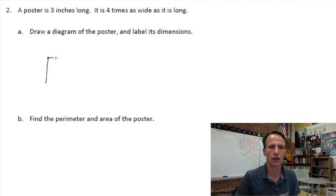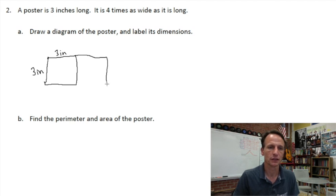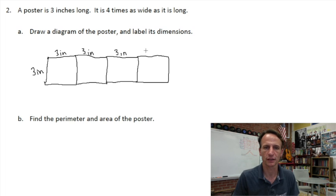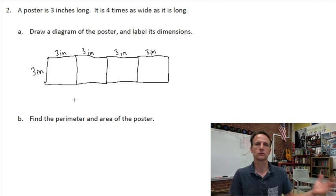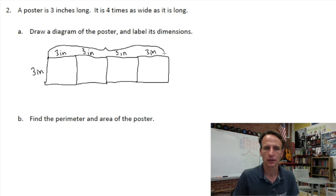So I'm going to start, though. I'm going to draw a square instead of drawing the whole poster. And let me show you why. I'm going to call this 3 inches long here. And then it's 4 times as wide as it is long. So there's one set of 3 inches. Now you see what I'm doing. There's a second set of 3 inches and a third set of 3 inches, and a fourth set of 3 inches. You see why I did it this way? Now you could have just drawn the rectangle and then split it into parts, but I think this makes it easier to see why we're doing this. Alright, so now the whole thing here is 3, 6, 9, 12, or I could do 3 times 4 is 12, of course, and we are talking about inches.